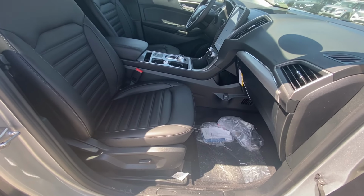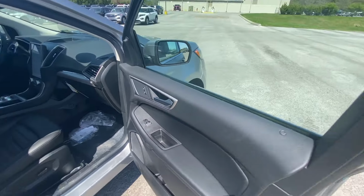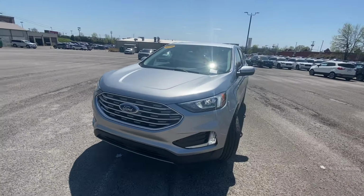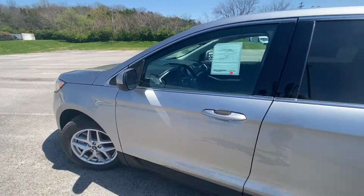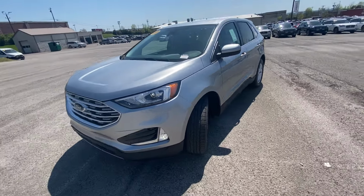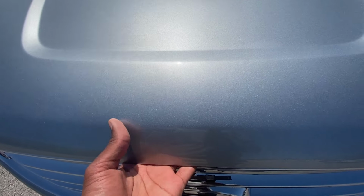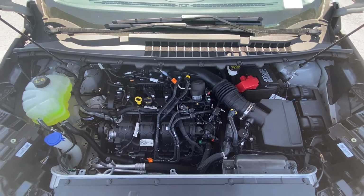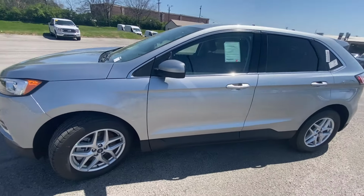And there's your passenger seat, and you get a power seat bottom with that to adjust that up, down, forward, and back. Let's go ahead and check out that 2-liter turbo. And there it is there.